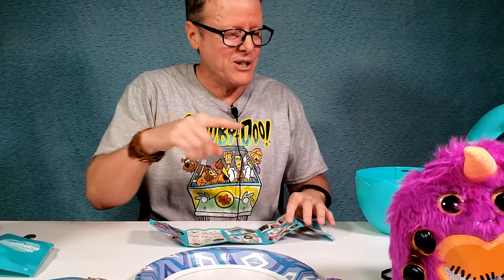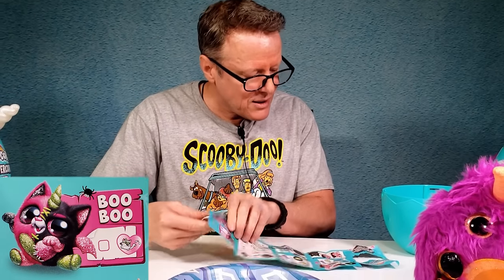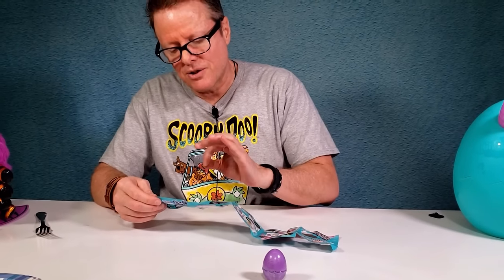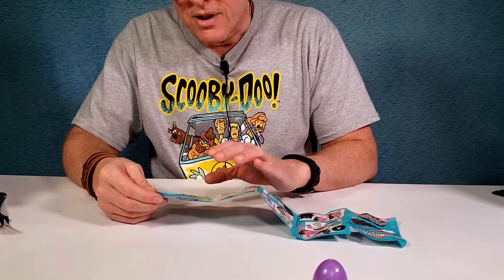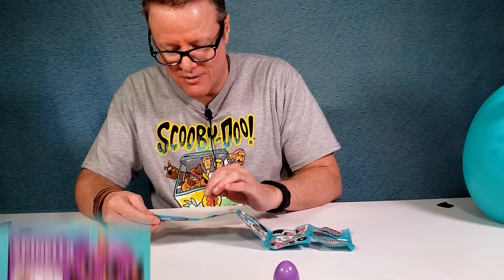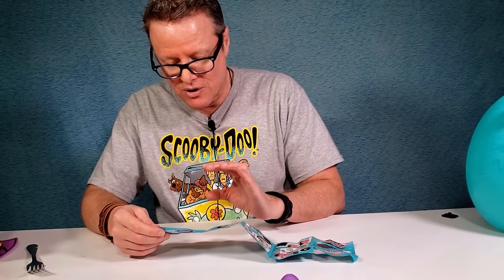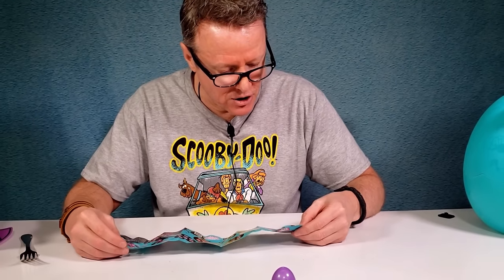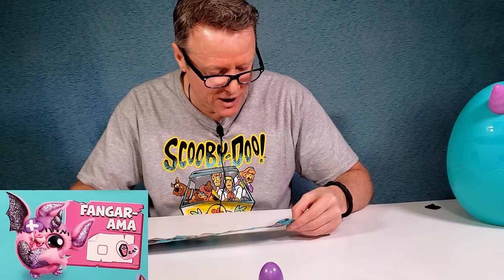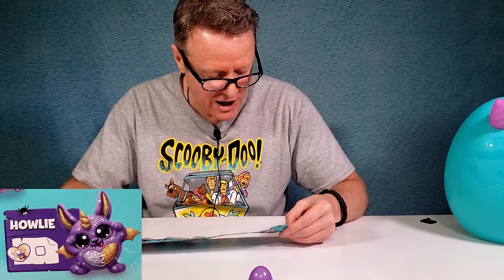That's fun to have little bats running around, you know, little nippers. Here we go. So we got Boo Boo, and that looks like the key. Why can't they tell me who these are? Oh, okay, so I finally looked online, guys, and this is what we got. The Boo Boo is the cat, the kitty. Spinella is the vampire spider. Spooky Sue is Raven. Then on the other side, Chomp Chomp is the rat. Okay, that makes sense. Fangarama is the vampire cat. And then Howlie is the werewolf.